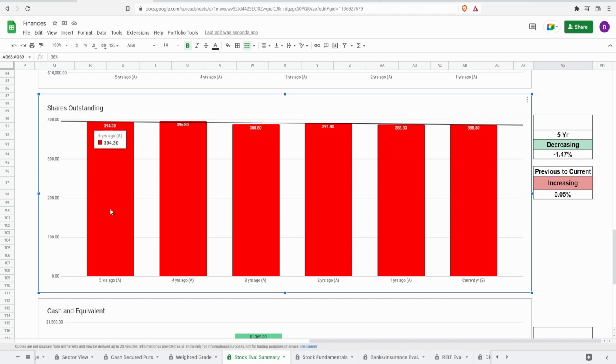And when it comes to this company, we see 5 years ago of $394.3 million to today of $388.5 million. Now, this is a little bit of a decrease in the 5 year of around 1.5%. However, from the previous to the current year, this is looking at 1 year ago of $388.3 million to today of, again, $388.5 million. This is a little bit of an increase, around 0.05%. Now, okay, sure, this is good. At least they're decreasing it on the 5 year. It is a decrease.